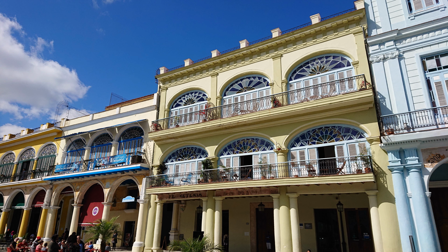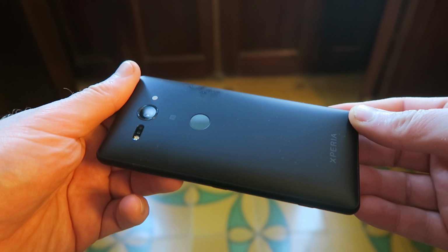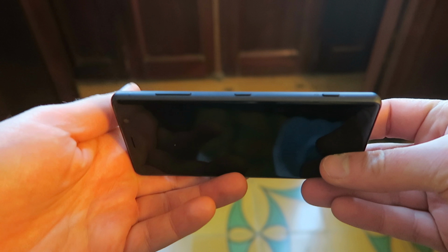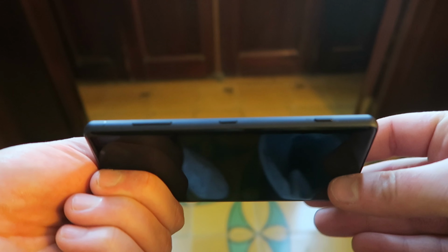To sum up, I work in the mobile industry and Sony have taken me and a group of others from the mobile industry away to Cuba for a few days. They've lent me the Xperia XZ2 Compact and unless stated, everything from here on out is filmed on that. So here's what we got up to when we visited Cuba.